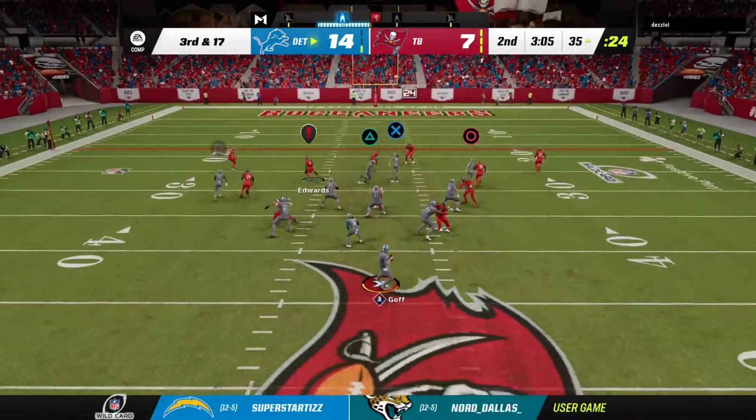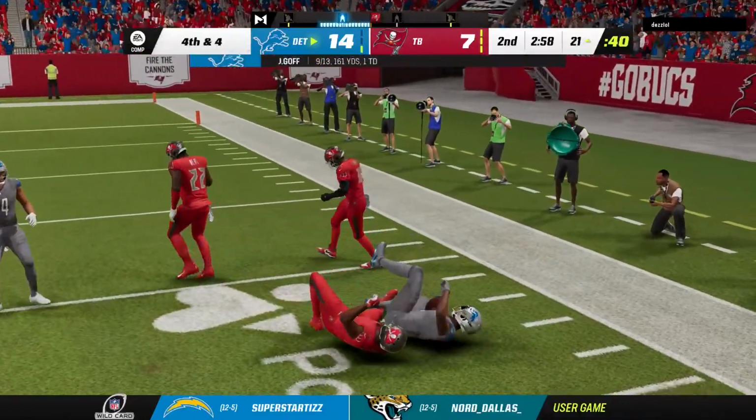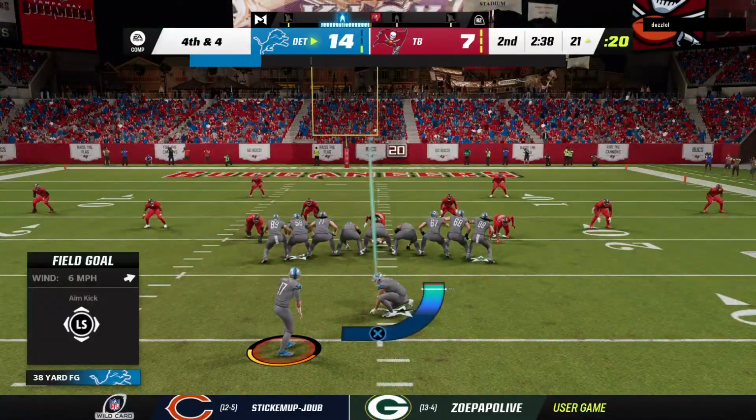A play fake for Swift. Now Goff. That's complete to Justin Jefferson. And they're going to stop him short of the first down as he's tackled at about the 21. It'll be a pickup of 13, but it'll still lead to a fourth down.